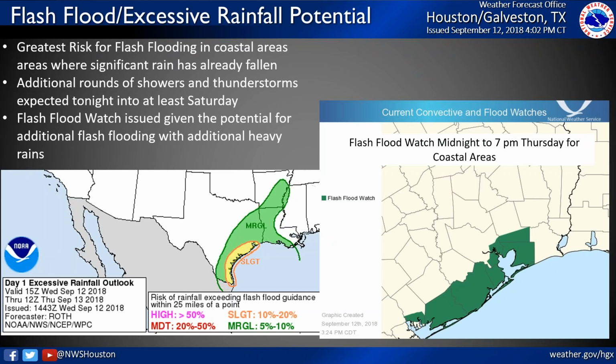So what are we expecting going forward? We do, as I said, have a flash flood watch for the areas shown in the lower right there, those counties highlighted in green. I do want to point out that this year we've actually subdivided some of the counties. So you can see Southern Liberty and Southeast Harris County are highlighted, whereas the rest of the county is not. So we are able to add a little more detail than we have in years past. Those are, of course, the areas that we just saw had the most rain over the last 48 hours.